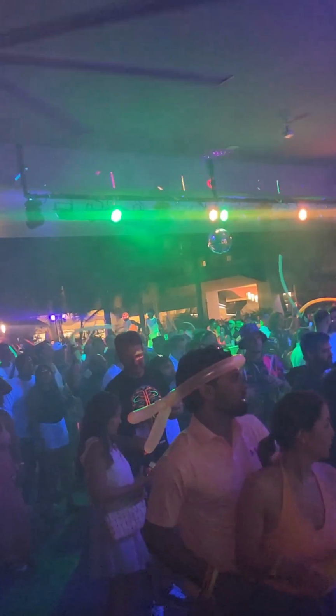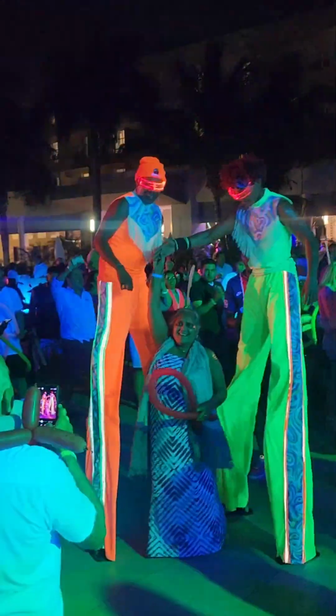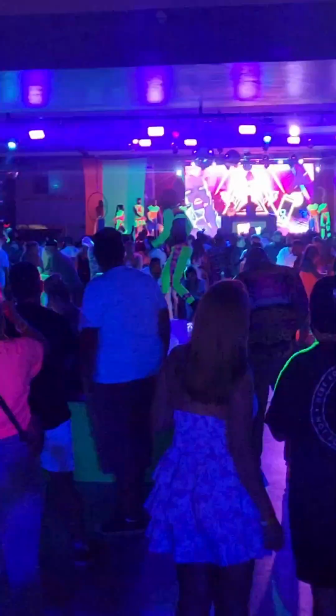Either way, they were lit. The neon party was dope. Of course, everything was neon. They had performances. They had talent on stilts. They had a person on skates. It was just amazing. They make sure that they are lit and make sure that you have a wonderful time.